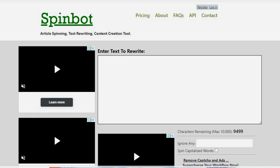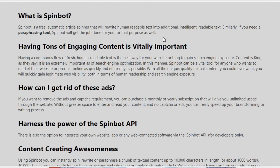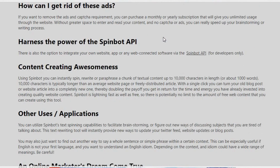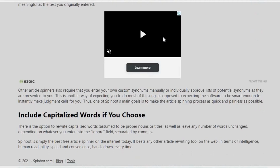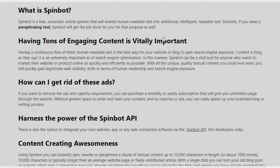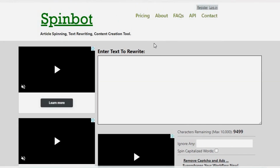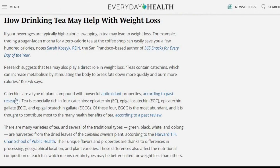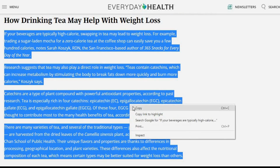This website is called spinbot.com. Well, basically, this is a free automatic article spinner that will help you rewrite human-readable text along with additional intelligent readable text. But it can also be used as a paraphrasing tool. It will change the article for you so that you are not going to change it word for word or even copy and paste word for word. All you are going to do is copy some parts of the article that is very informative and helpful and paste it here. So that's exactly what I will do.